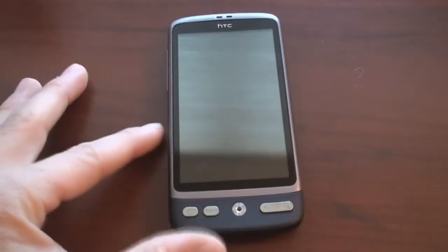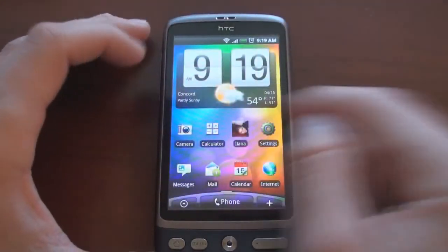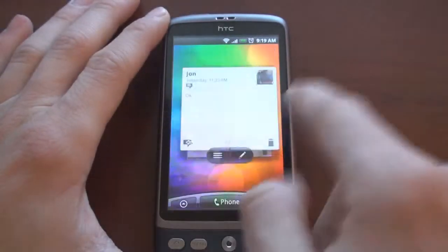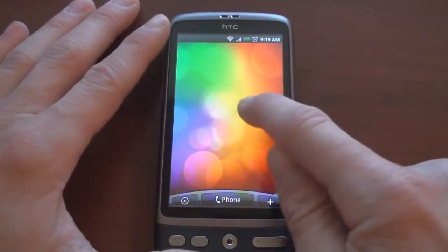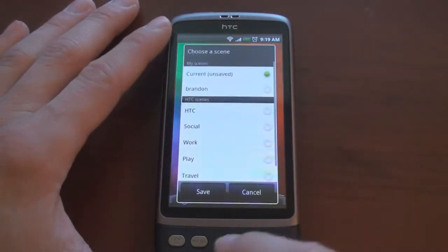Okay, so let's turn on the device and talk about the Sense UI experience. Alright, so I'm going to unlock the device, and look at this really cool background animation. This is Android 2.1, which means that it supports live wallpaper. So I'm going to go over to a blank screen, and you can see the really awesome looking live wallpaper, and I'm going to change the wallpaper to something else.